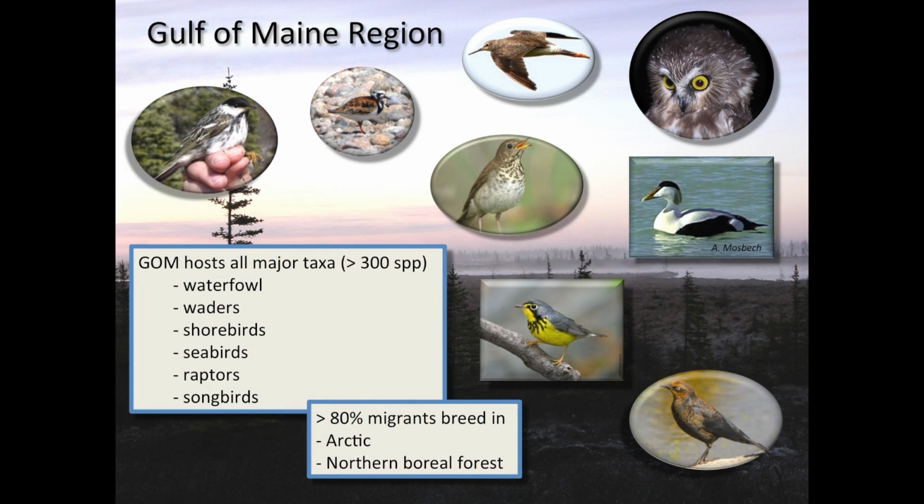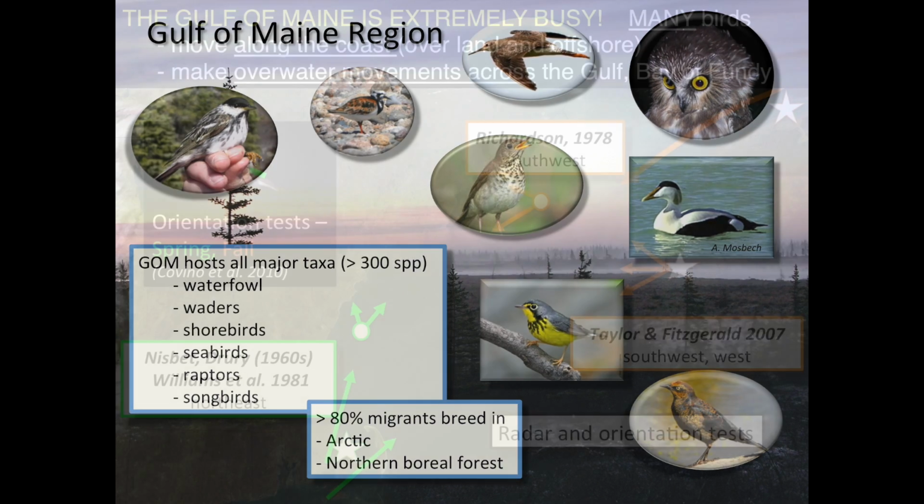So, the Gulf of Maine region is extremely important. We think it's extremely important because it hosts all major taxa, a very diverse species assemblage throughout the year. We have representatives either breeding, migrating through, or wintering in our region from all major groups. But over 80% of the migrants that come through our area are breeding in the Arctic or the northern boreal forests. And of course, those are the regions that are going to be experiencing the most rapid response to climate change.